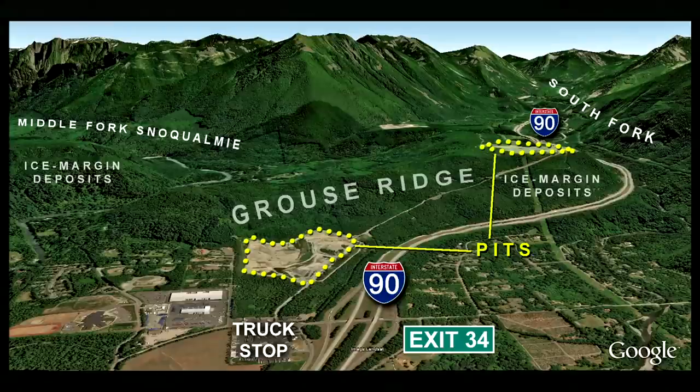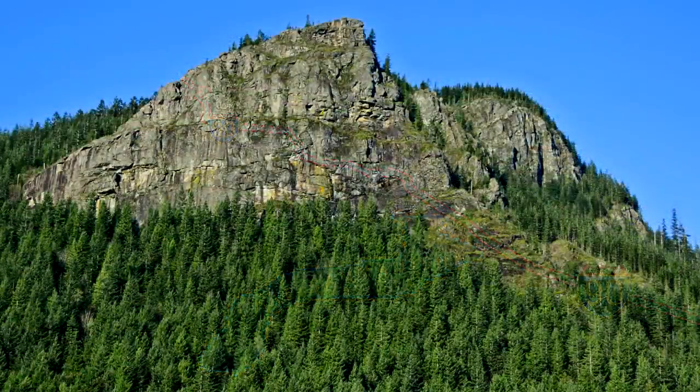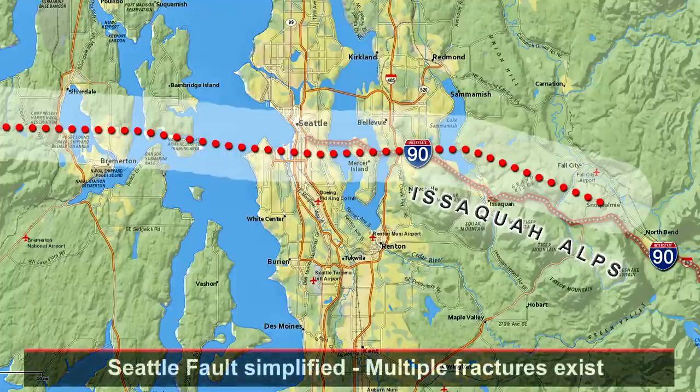So the I-90 drive from Seattle to North Bend has tons of Ice Age geology, but there's another story here that goes back even further into our past and is likely part of our future. The Seattle Fault, a significant east-west crack in the bedrock, runs right beneath the freeway here. The bedrock layers have been vertically offset by thousands of feet. The Seattle Fault has generated hundreds of earthquakes. The fault is responsible for at least 4 magnitude 7 earthquakes in the past 2,500 years.